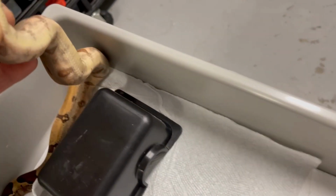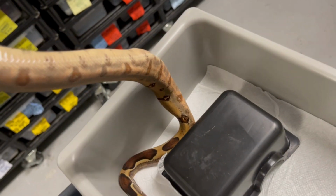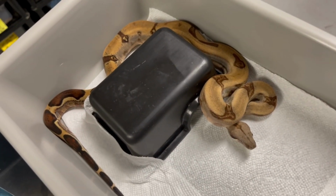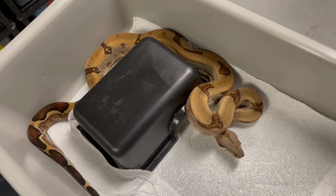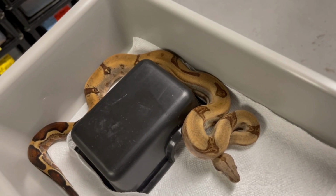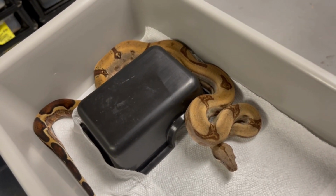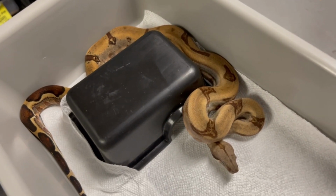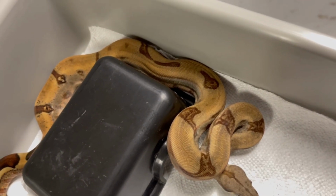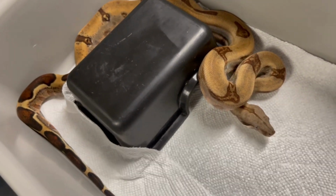Once again, you see the Russo reds a lot more in the sterlings, the visual sterlings. I'll show you those in a minute. Especially when you breed Russo red to Russo red, which I did with the original mother, and you've seen that litter. I have a lot of Russo reds, pastel, hypo, sterlings. I'll show you them in a minute. But this is a different litter, obviously.